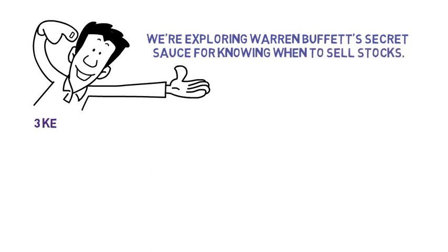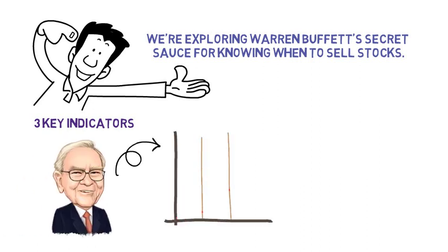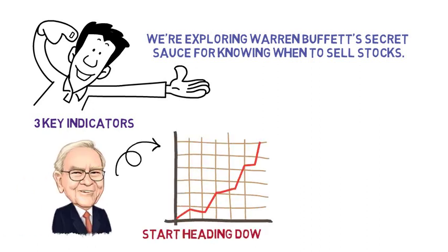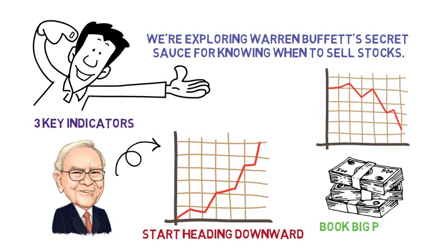Specifically, we'll break down the 3 key indicators Buffett watches to spot when one of his stocks has peaked and is about to start heading downward. These signs allow Buffett to get out before the crash and book big profits.